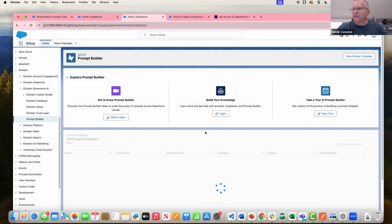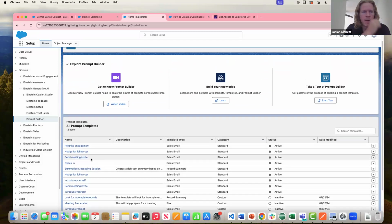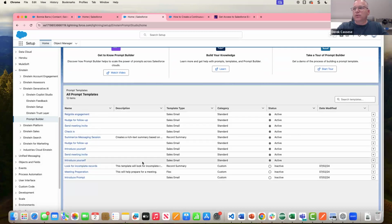Those are the prompts. That's Prompt Builder. And the way it works is that you add these prompts and tell them what template types they are. That's how it knows where to show. A field prompt would obviously show up next to the field. The email ones show up like, draft with Einstein, that type of stuff.